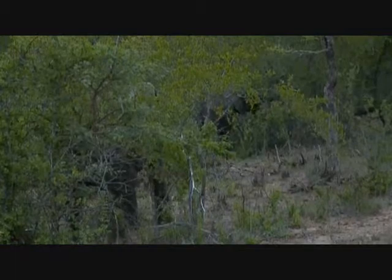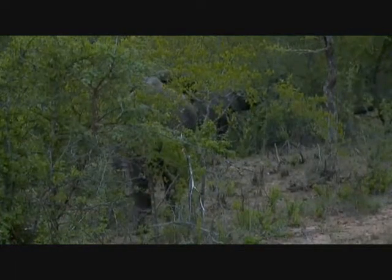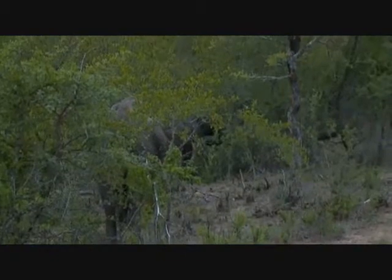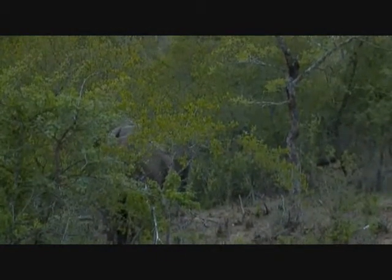So all along the edge of this little drainage line, slowly feeding, very spread out, and elephants do that quite often when they are feeding. I mean, they're probably spread out over about 300-400 meters at the moment.